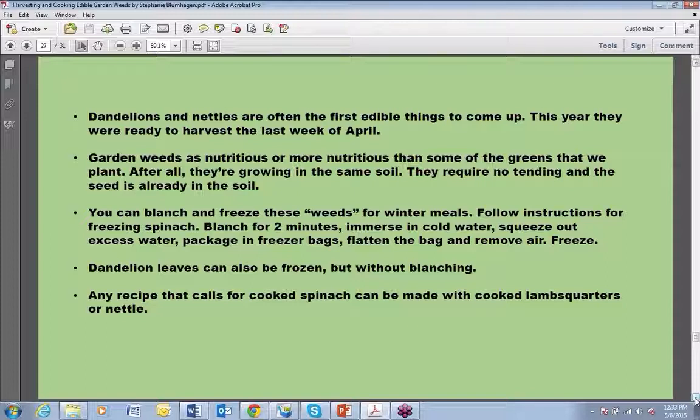So a few key points to take away. Why bother with edible weeds when you're growing greens in your garden? Well, weeds are often the first edible things to come up. Dandelions and nettles are typically the very first. This year, there were dandelions and nettles ready to harvest the last week of April.